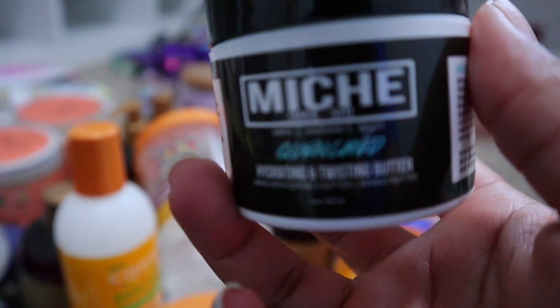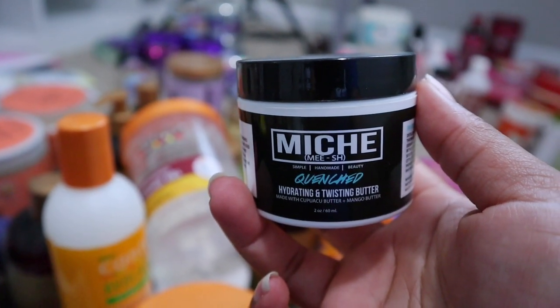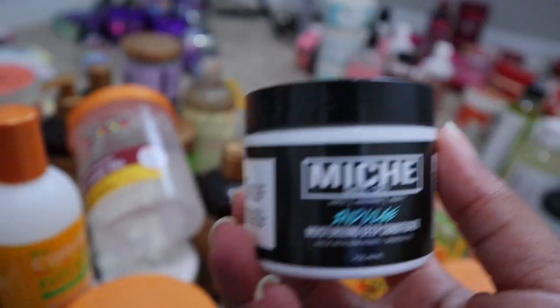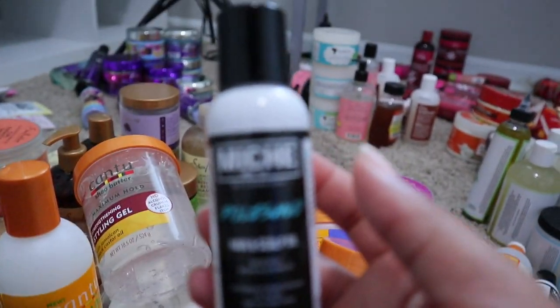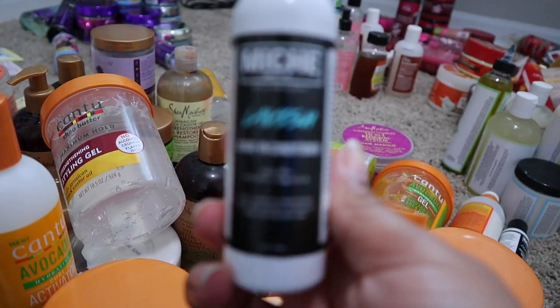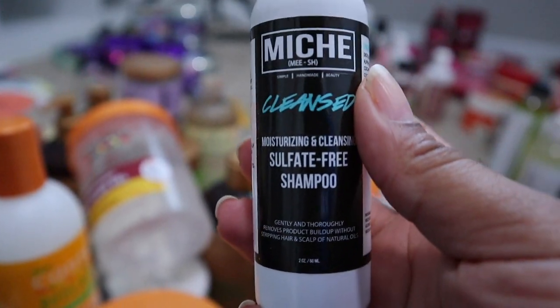So next I have some travel size products from Miche. If you have not tried Miche, you definitely need to give them a try, you guys. So I have the Quench Hydrating and Twisting Butter. I have the Strengthening Deep Conditioner. I have the Indulge Moisturizing Deep Conditioner. I like the Strengthening better, but all of these products are definitely moisturizing. I have the Hair and Scalp Oil, which I have not really used. I have the Leave-In Conditioner. I also have the shampoo, which I might be able to get one more use out of.